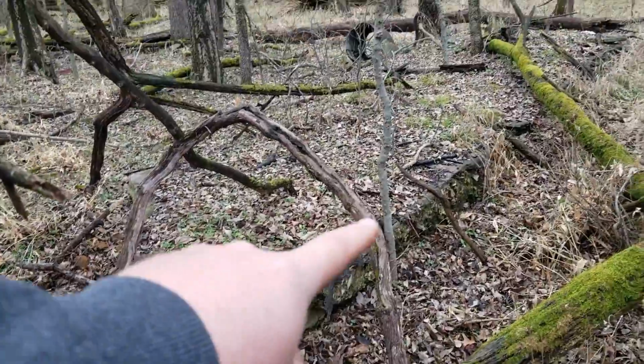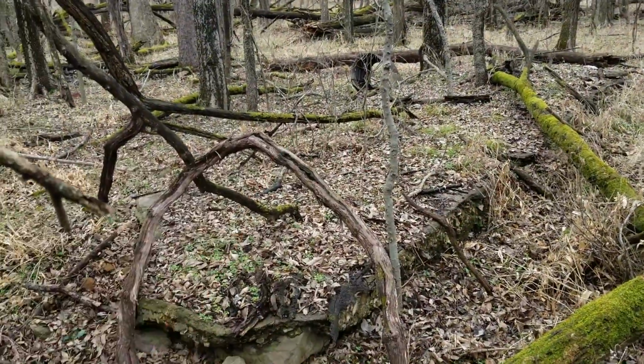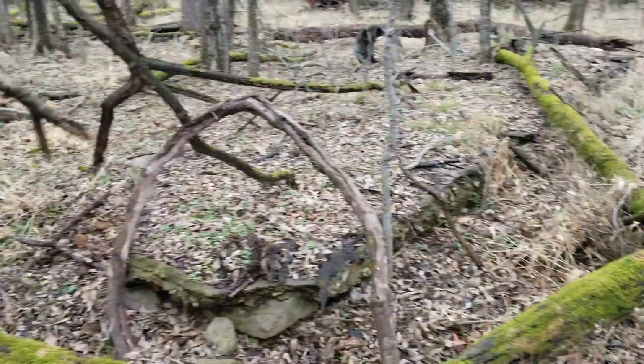I want some of y'all's advice, what you think this actually is, and I'll turn around, I'll show it to you, then I'll show you this other bunker. Y'all let me know down below what y'all think this is. You guys see this? I think this is an old bunker, and I'll show you exactly why I think that.